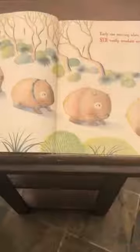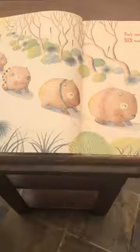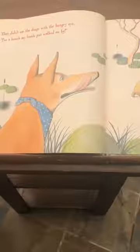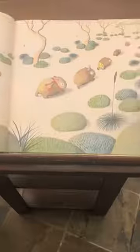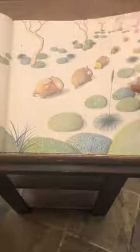Oh, my. These must be the wombats. Aren't they cute? They do have little itty-bitty tiny ears. Look at their tiny little feet. Do you see a tail? You can see his little tiny tail. Yeah, that one too. Early one morning when the sun came out, six woolly wombats went walkabout. They didn't see the dingo with the hungry eye. I've a hunch my lunch just walked by. And remember, the dingo was a wild dog, right? And he said his lunch just walked by. Now you can see the tiny, tiny little tails. See the dingo behind the tree?